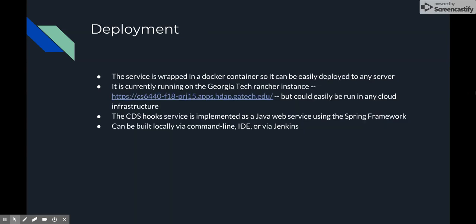Our service is wrapped in a Docker container so that it can be easily deployed anywhere. Our server is entirely written in Java, utilizing the Spring framework for web service capabilities. It is currently publicly accessible and hosted on HDAP, but could easily run anywhere. Our code can be built automatically through Jenkins, or it can be built locally via command line or through an IDE.